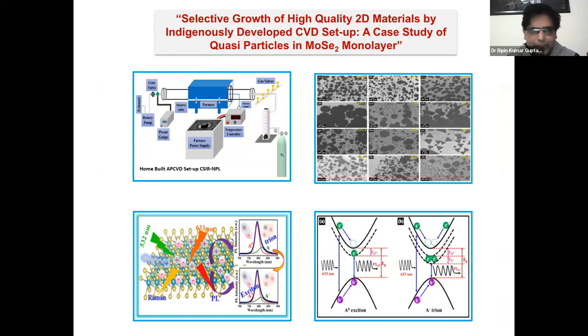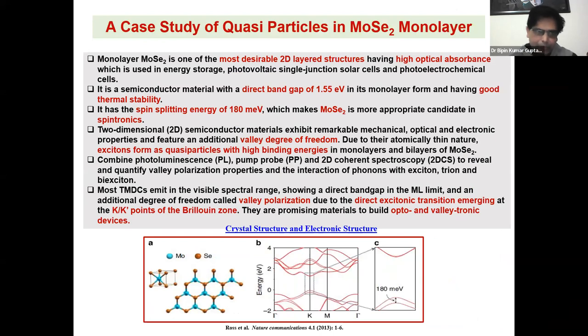So if you see here, why did we choose MoS2? I am trying to understand MoS2 for three reasons. MoS2 is one of the most desirable 2D layers having high optical absorbance, which is used in energy storage, photovoltaics, single junction solar cells, electrochemical solar cells, and many other things. It is a semiconductor material with a direct band gap of 1.55. But why am I trying to understand the quasi particles?